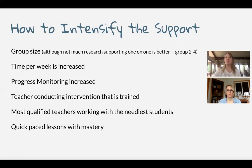In tier two, your kids may have been meeting for 15 minutes a day for their intervention. And maybe for tier three, you're going to decide it's going to be 30 minutes per day, 5 days a week. And it just does not get interrupted because it's that important. You might increase progress monitoring, making sure these kids are definitely progress monitored each week. And we're going to talk about that in a moment.